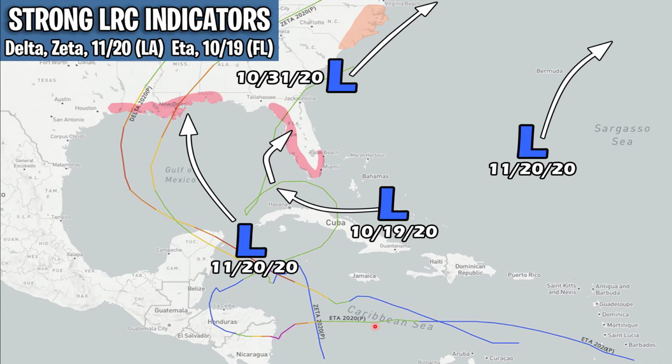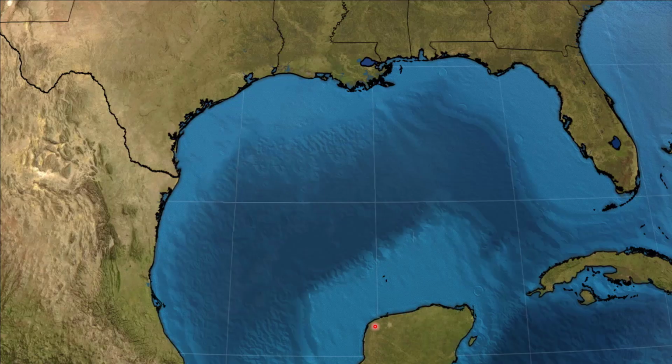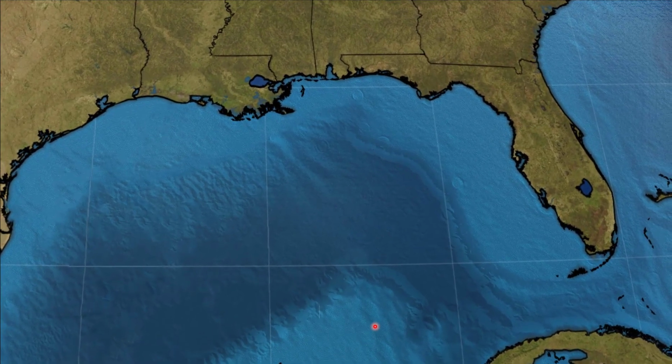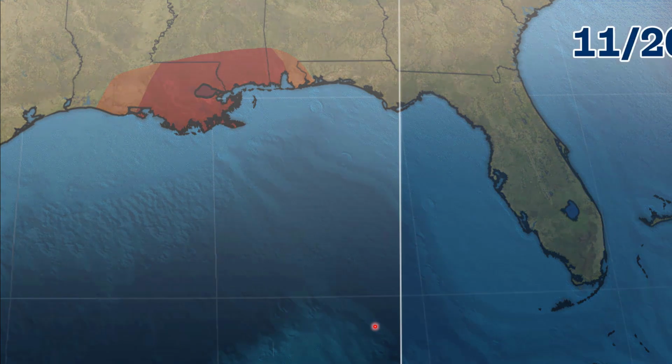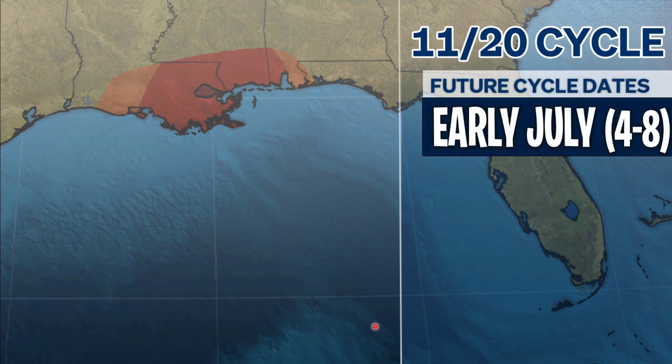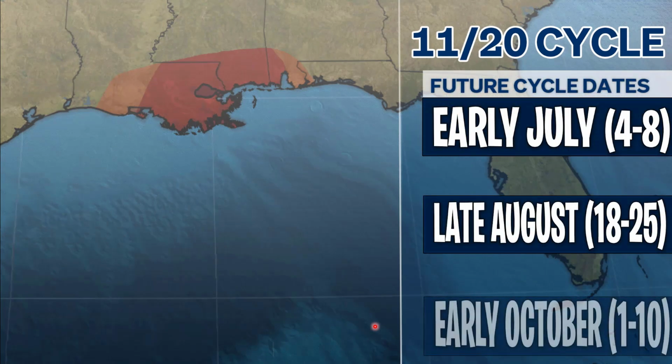But right now, I'm going to pay attention to the 1120 cycle because that is coming up. And this cycle, if you did not know this, is going to favor the central Gulf, northern Gulf Coast area. So southeastern Louisiana, parts of Mississippi, and then going into Alabama. Early July, so the 4th to the 8th is when this was predicted.